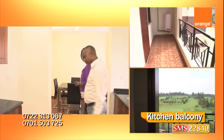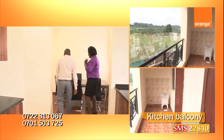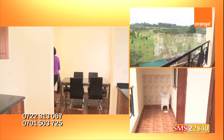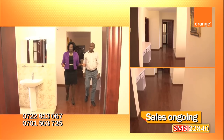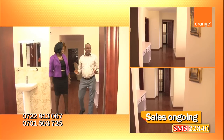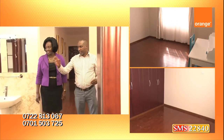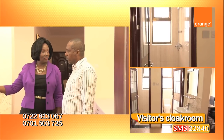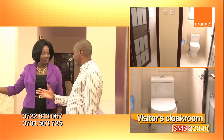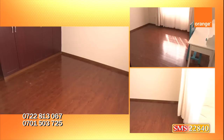Okay, come over, you see the bedrooms? So this is on your way to the bedrooms. This is the first bedroom over here, second bedroom over there, and then they share the cloakroom. This is also used for the visitors as well. The visitors use the same cloakroom.